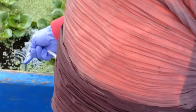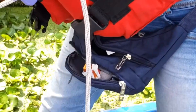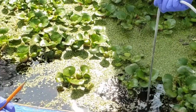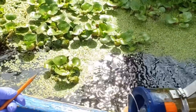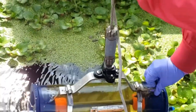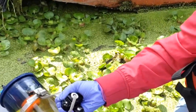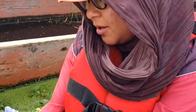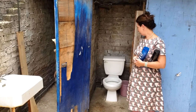And send the messenger. This is a messenger. Okay. Close the border. This is a sample of water. Okay? And second is take a border. Yeah, amber border.